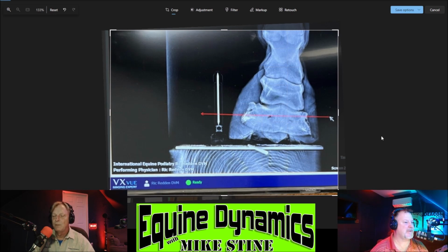So here we go. What are we looking at? The block is even. The block is on a level floor. And here we're looking at an x-ray that is shot from front to back, and this will carry all the way in the coronary band, if you can kind of see where the coronary band is on the x-ray. And look at the alignment of that coffin bone.